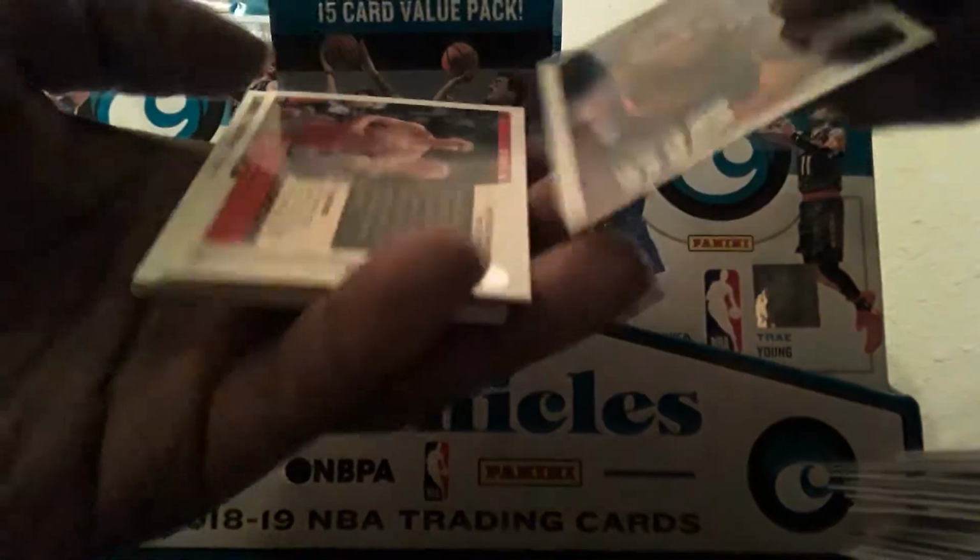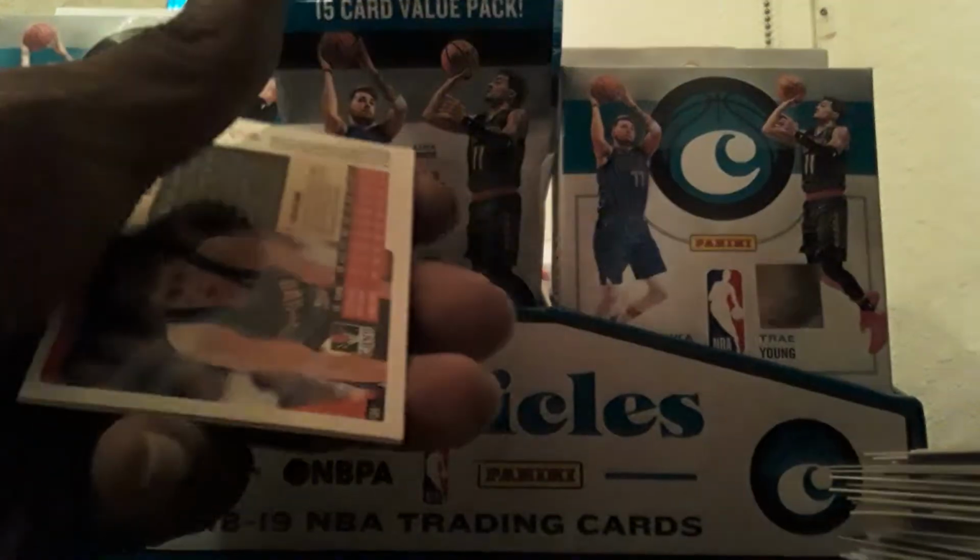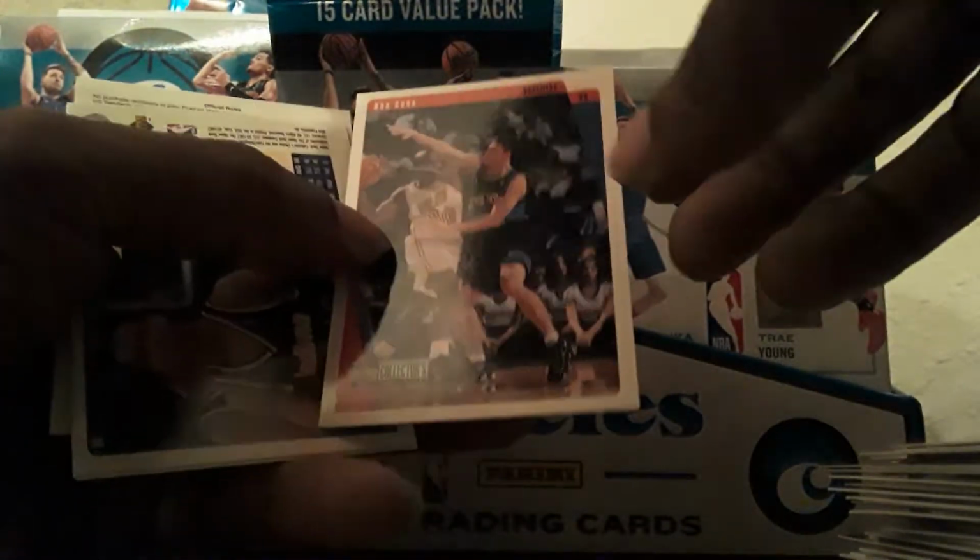Gary Alexander, Corey Alexander. We got Michael Smith, Sam Mitchell, and Michael Smith. Again, I think that's the second Michael Smith I got. Cedric Ceballos. Rex Walters. Ronnie Seikaly, Steve Kerr, coach for the Warriors, four-time NBA champ. Let's see, Bobby Phills, Reggie Miller.